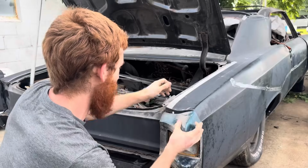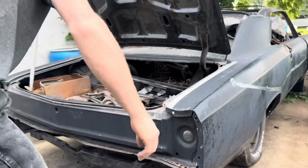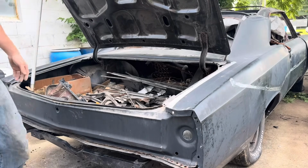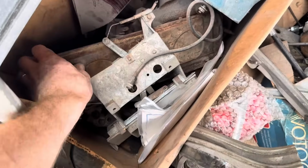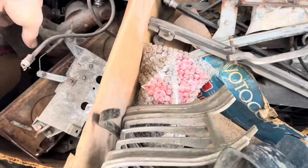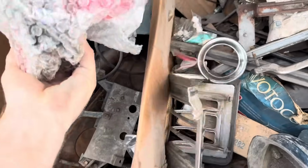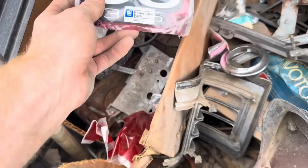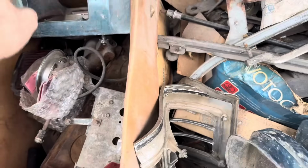These are going to need some work where these holes have been drilled. Must have done it with his eyes closed. And then in this box over here, I'll bring you over and we can look in it. This box here, got the glove box door, master cylinder, non-power brakes, ashtray, a bunch of brand new clips. Oh, look at that. Cool. Love that stuff. Brand new. It's good stuff.